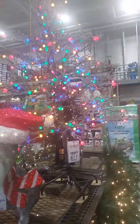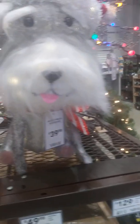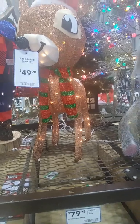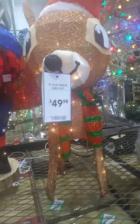They have such cute stuff. They always do. A tree, $99. $39 for the doll. He looks like my Gucci used to look. Only that's a schnauzer, and Gucci was a Yorkie, a mini Yorkie. Teacup, as they say.